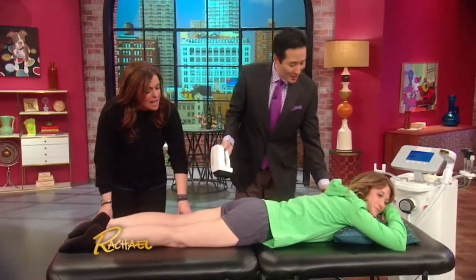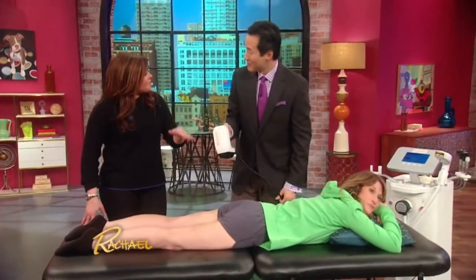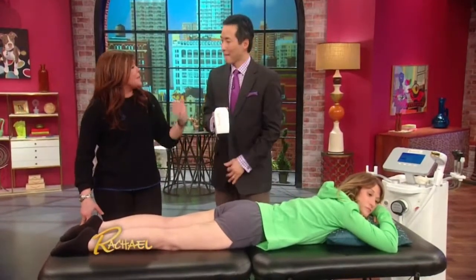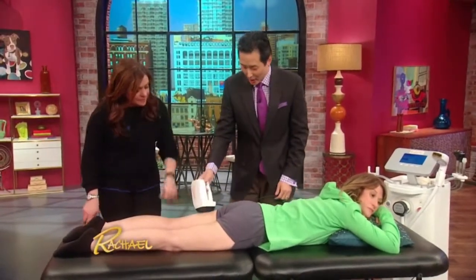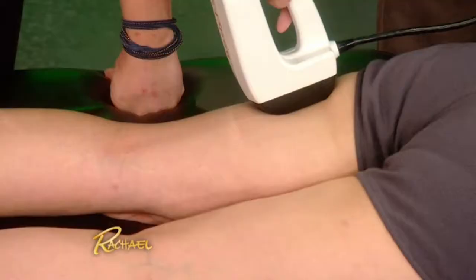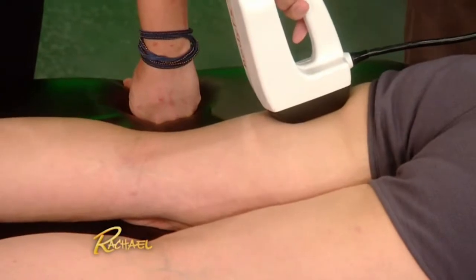All right. So we will not see results today with this, unfortunately. No, because you need to do multiple treatments. But Katie can confirm, is it painless? Yeah. So I'm going to go ahead and put this on your skin here, Katie, okay? And you're going to feel a little suction. Kind of tickles a little bit.